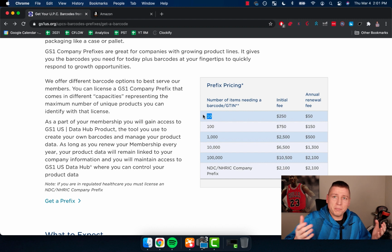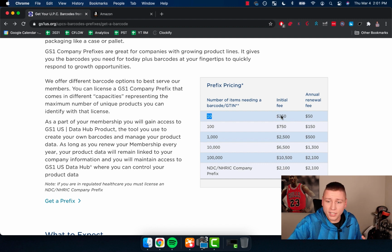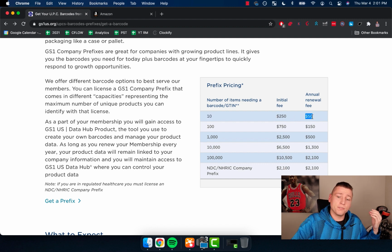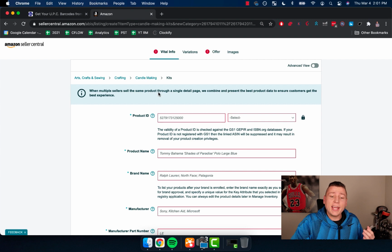So you might be saying, I don't need 10. I don't want to pay $250. This is just a side hustle for me. I don't want to spend this money. I don't want to be on the hook for a $50 annual fee per year. But this is super important, to have a GS1 UPC, because as of now, Amazon does not take anything else.